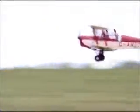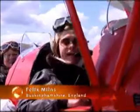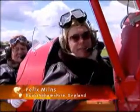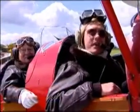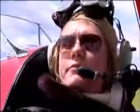But it's easy to understand their appeal. Modern aviation may give us air conditioning and, of course, air hostesses, but for the true romantic, nothing beats a ride in an old Tiger Moth. Chocks away, Leon!